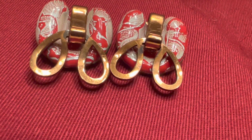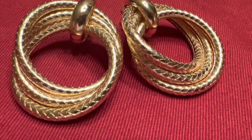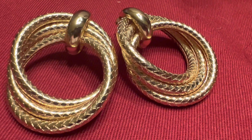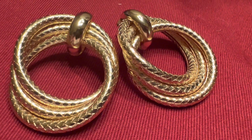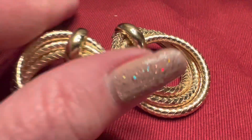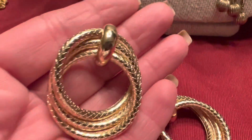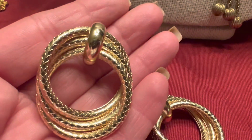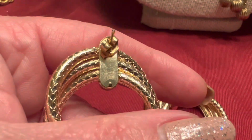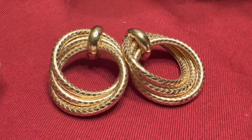These beautiful gold tone earrings are pierced. I really liked these. They are larger, so they are more statement pieces. I picked these up because I knew that they were a pair of earrings that I would enjoy wearing. They look like they would be heavy, but they're actually quite lightweight, and I really liked the texture of the design on them. These aren't signed. There is a good look at the back, but I thought these were absolutely gorgeous.